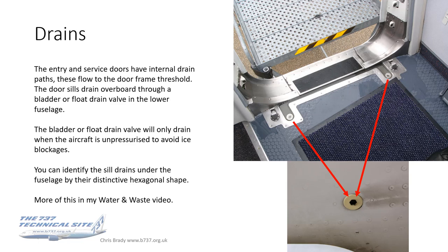The water will come out of this little hexagonal shaped hole that you can see on the underside of the aircraft. So there you go. For those of you who are following these videos, you'll know I keep saying there's something else that you can check on your walk around. Well, here's something else as well. So your next challenge, if you're up for it, guys, is to see if you can locate these drain holes on your next walk around. They're very small. They're only a centimeter or so in diameter, the whole thing, and the hexagonal hole is probably about 5 or 6 mil from memory.